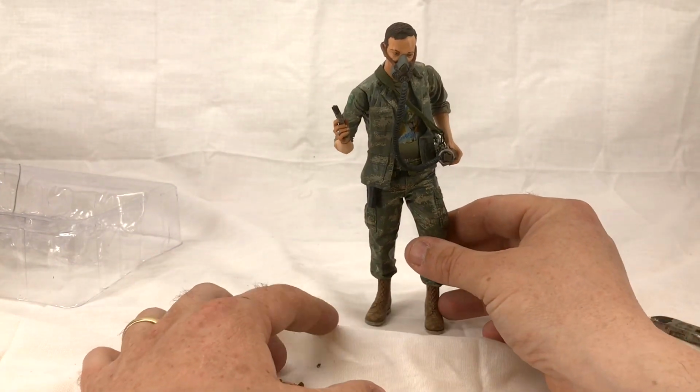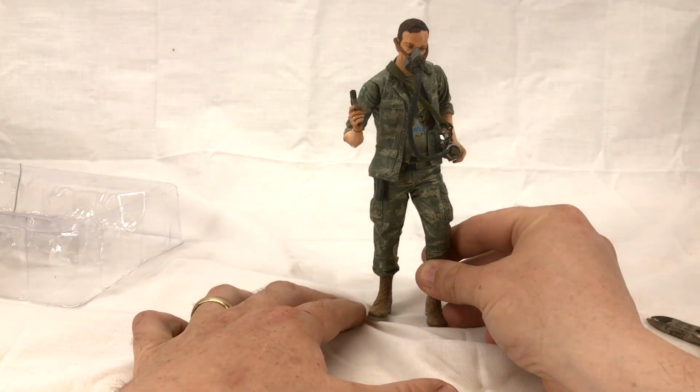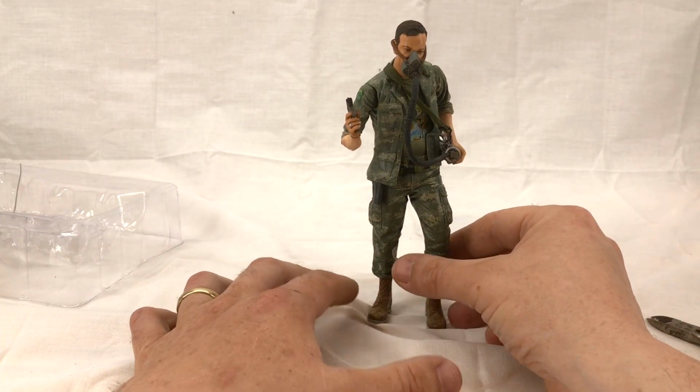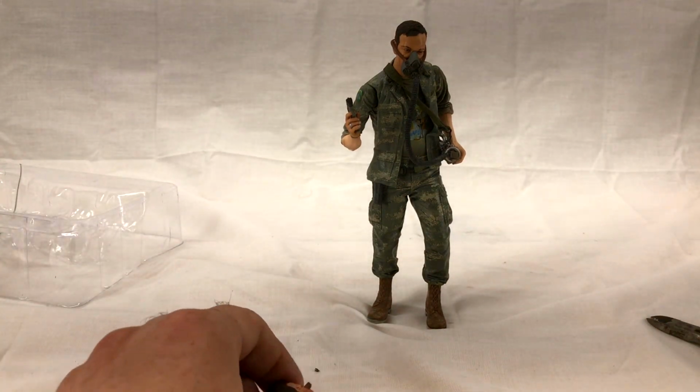Or in his case, if you tilt him back, that foot there is part of the problem. So if you can put something under his foot, he stands pretty good. There he is, standing on his own.